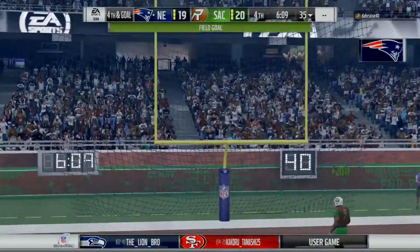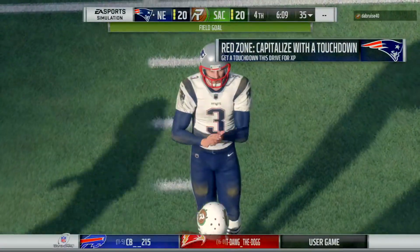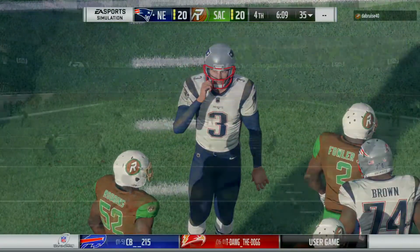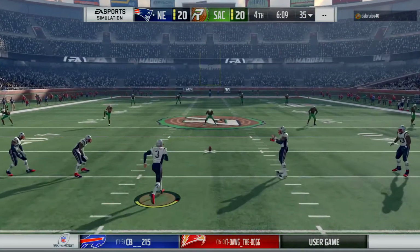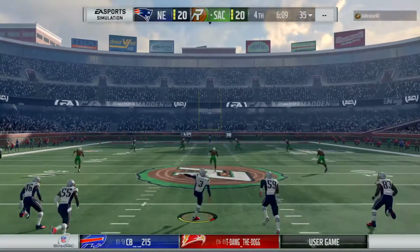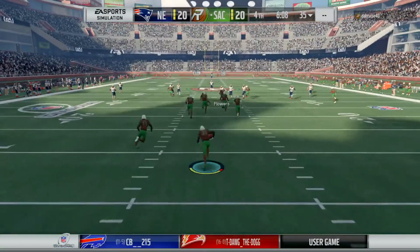And the 12-year veteran knocks it right through. And in the fourth quarter, this game is tied. Well, you talk about clutch right down the pipe, and this game's all even here in the fourth. And he didn't leave much doubt there, did he? Good snap, good hold, and that one was dead center.